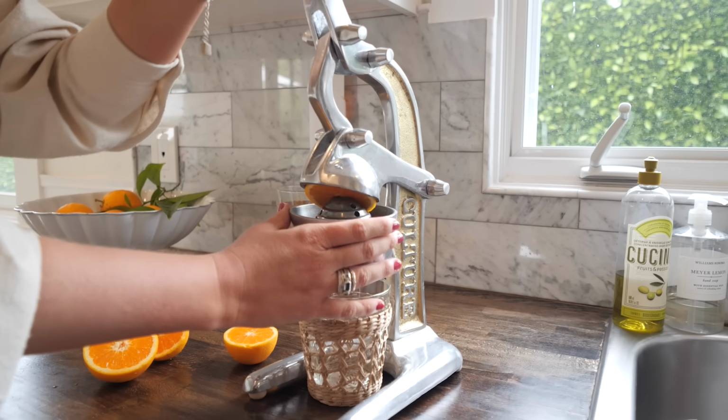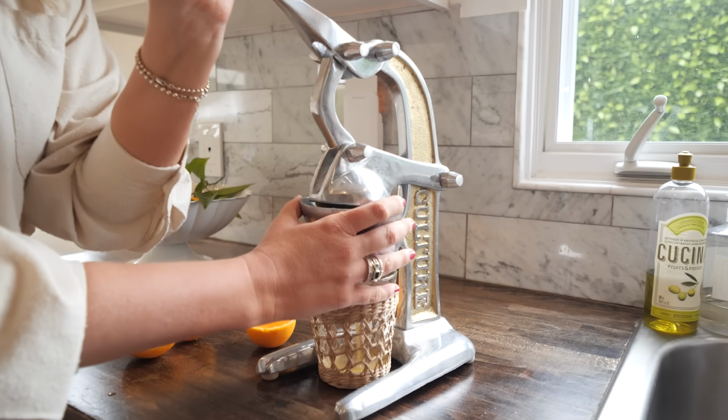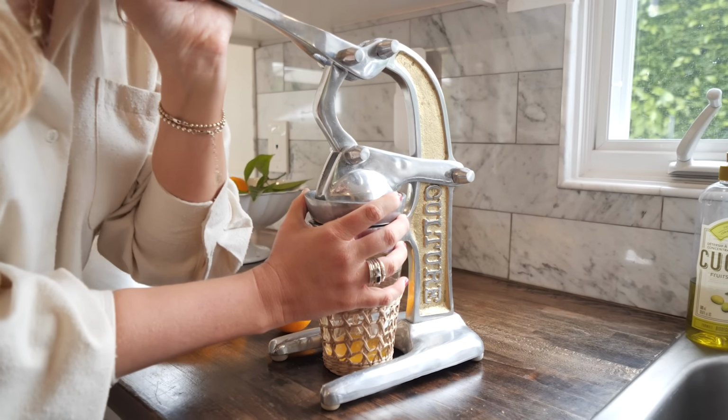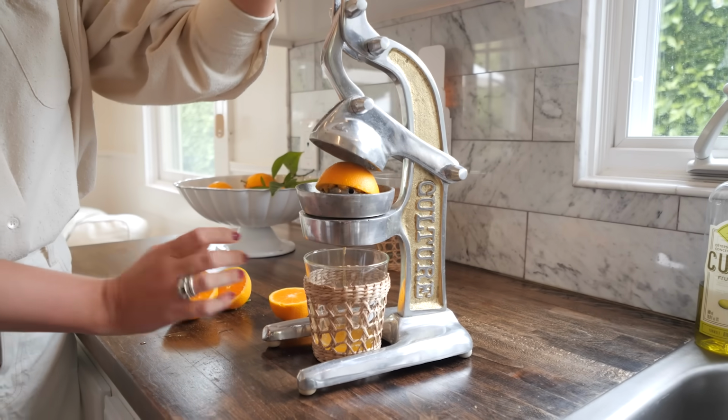I have a beautiful orange tree in the backyard that really produced well this year, so I make orange juice fresh every day, which is such a dream, and I'm so grateful to be able to do that. But that's something that this is utilized every single morning, and then sometimes when friends come over.